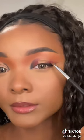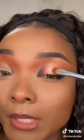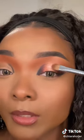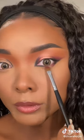as if you're going to connect these two lines. Fill in that gap with a shimmer in the tones of the other eyeshadows. You can also bring it a little upwards if you want to. And grab a lighter shimmer to apply a spotlight right in the center of your eyelid. The same colors you use on top, you're gonna use on your bottom lash line.